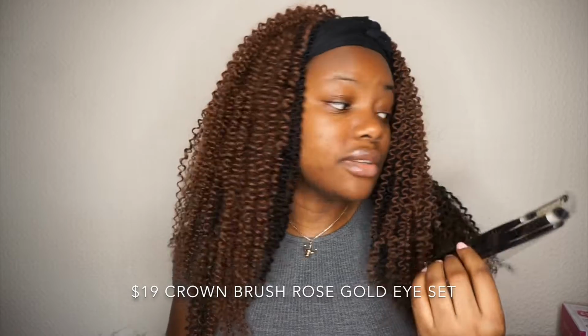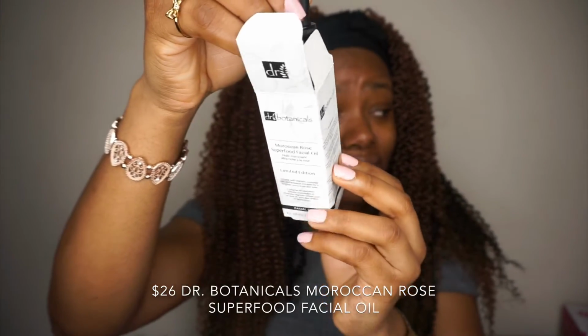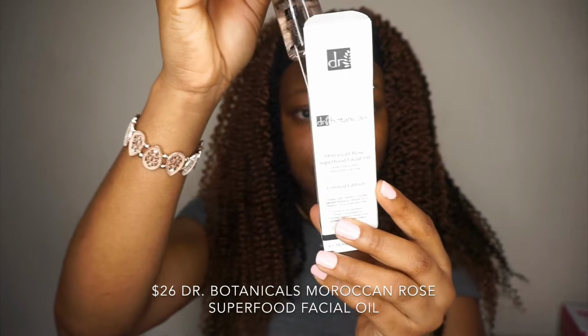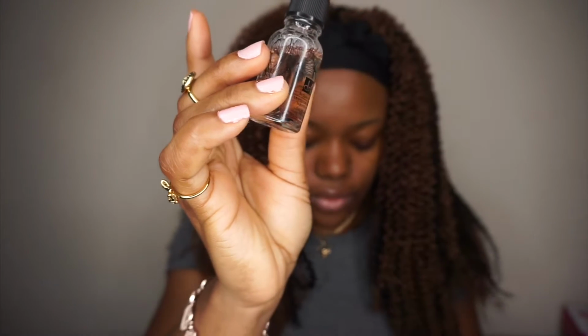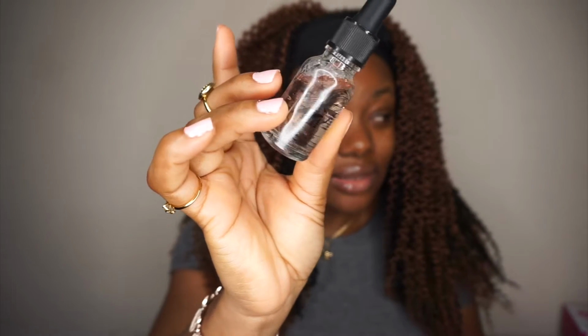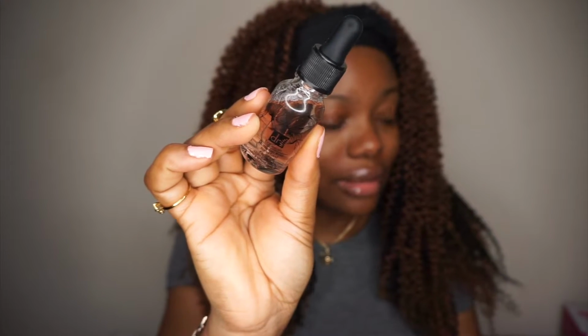Then you have a brush which I'll be using for my eye makeup today, and it's by Crown Brush, and this is $19. Next is a product from Dr. Botanicals, and it's a facial oil. A lot of my followers on Instagram say that they've used this and it's really nice. It has good vitamins in it. Facial oil is my thing. I use facial oil every day of my life right now. This retails for $26. The prices of these products are amazing. I'll use this today to moisturize my face. I'm so excited. Things in this box I will definitely use.